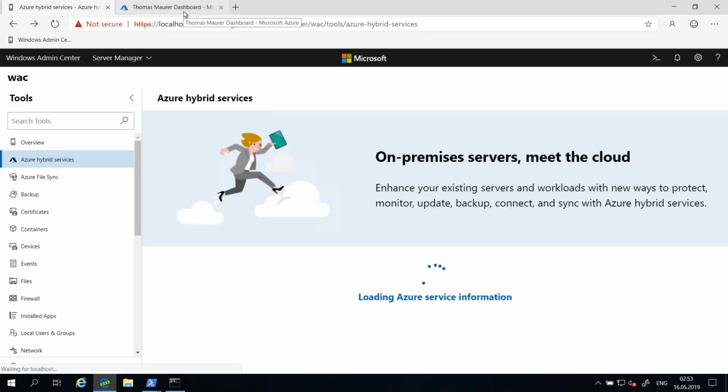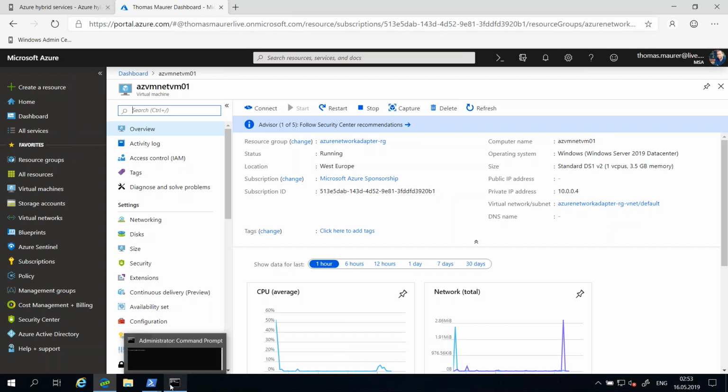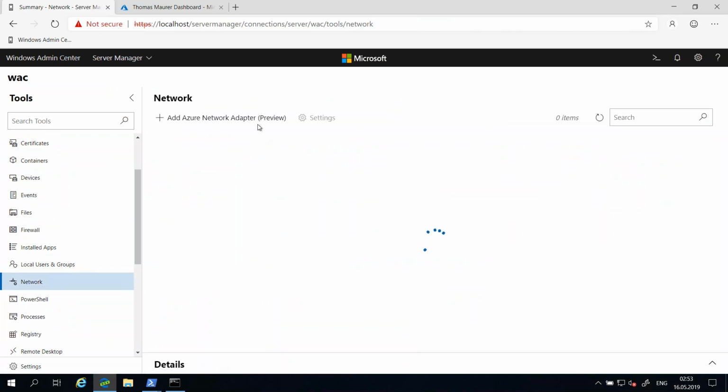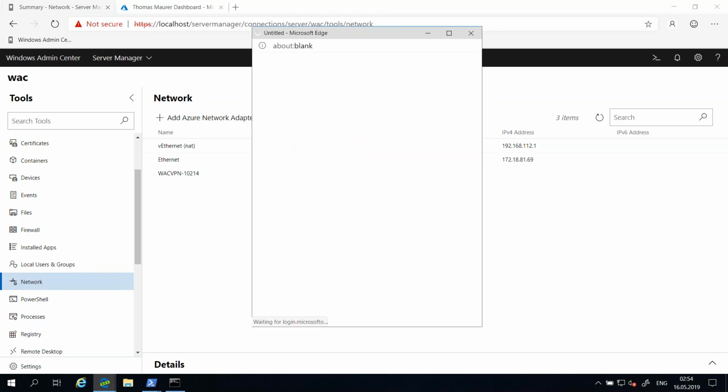Good. And again, there are a couple of services I mentioned before, and I quickly want to show you something, and that's the Azure Network Adapter. I'm running a VM in Azure. It only has a private IP, 10.0.0.4. So when I ping that from my local server here, I'm obviously not able to connect to that VM, right? Why would I? This runs in a virtual network in Azure, and my VM is just running here on my local system. However, if I go into the network management here, I can say I want to create a new Azure Network Adapter, right? And this will then go out and create that point-to-site VPN to your Azure Virtual Network.